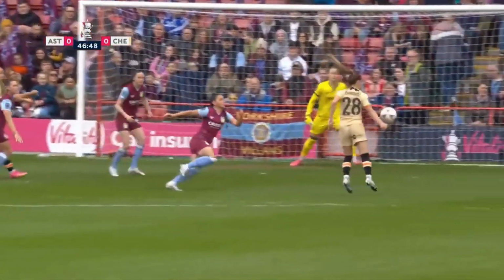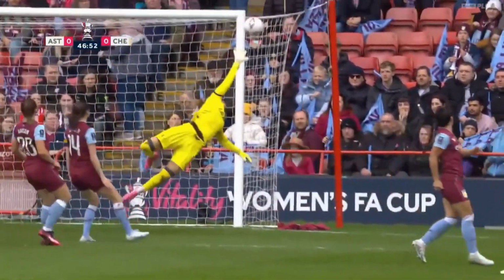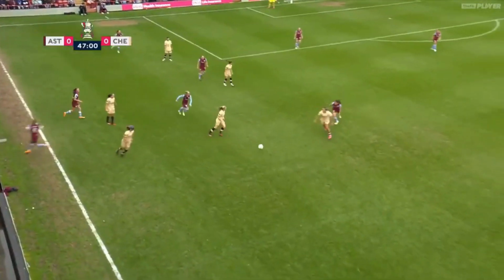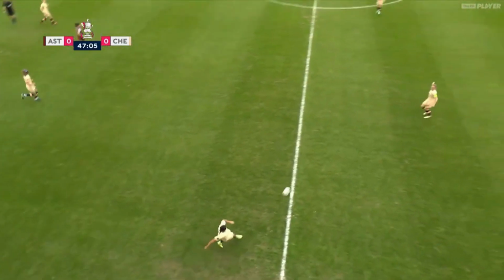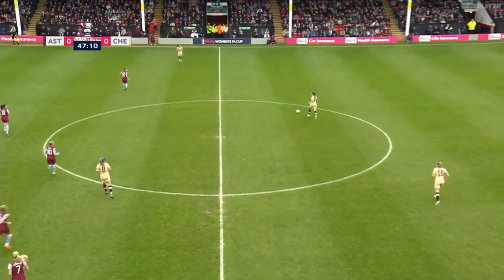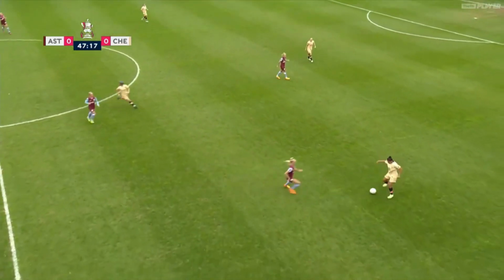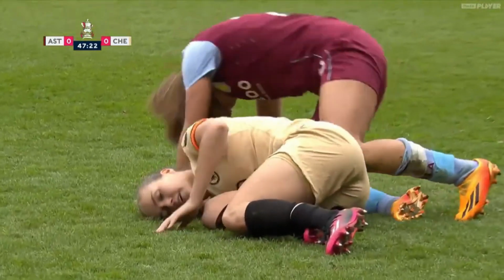Well, this was such a good attempt by Cankovic on the half volley. Nowhere near it, Hampton, understandably so, because it was such a good attempt. Mightily unfortunate. Lopez. Carter. Oh, that was a chunky collision.